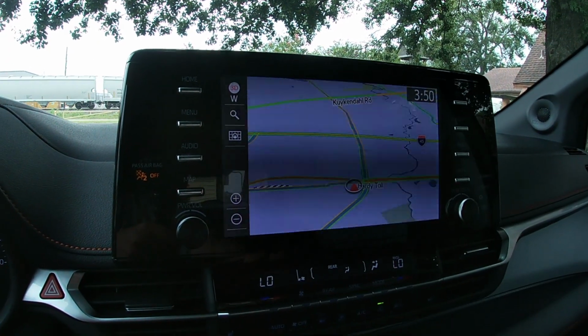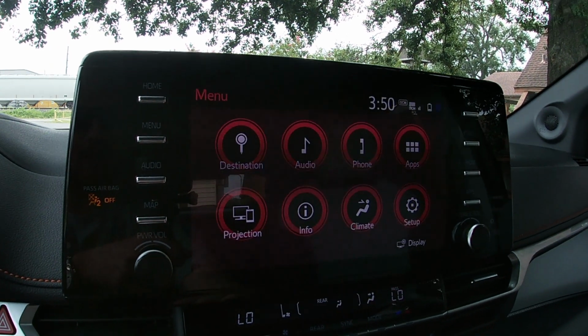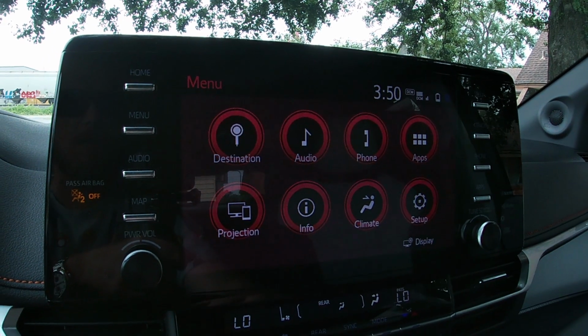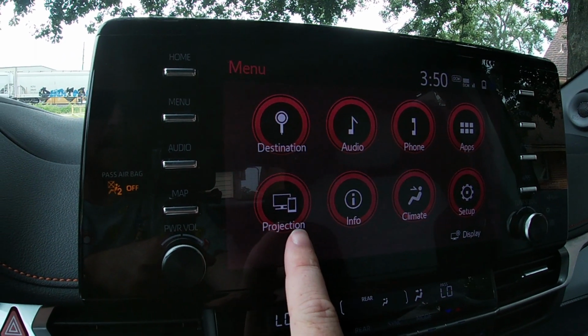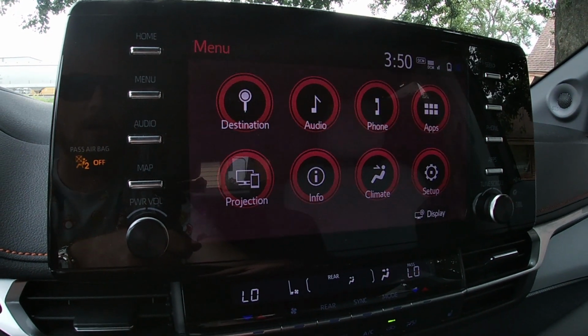things like that in here. And if you want to get into that setting, you just simply go into the menu tab and you can see we have destination, audio, Bluetooth phone, we have the Entune app suite in here, and we also have the projection function, which allows you to access Android Auto and Apple CarPlay.